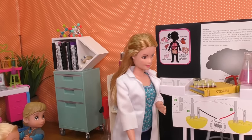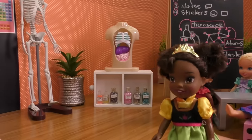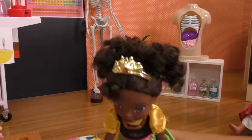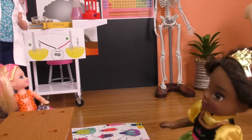Your name is Tiana, right? Yeah, my name is Tiana, and I know something else too. When we run, our lungs go even faster, like this. Yeah, that's very true. That's when we get tired.